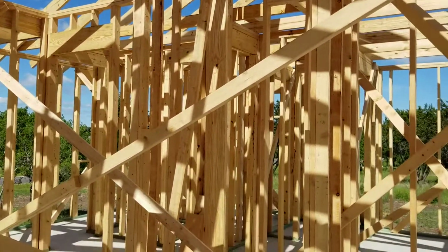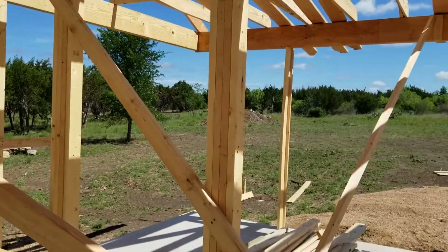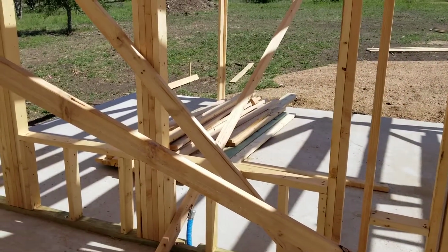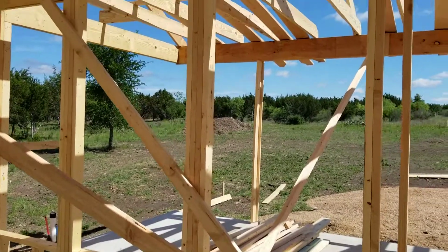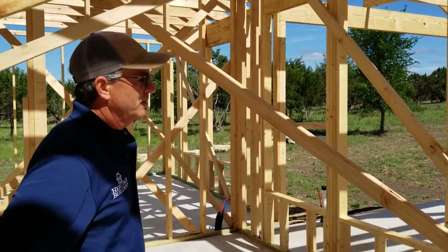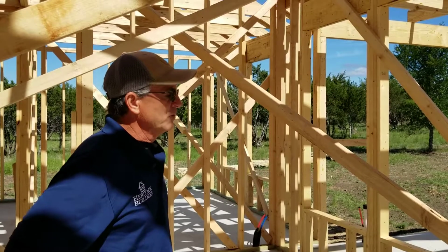Got it. Okay. And here you can get a better view of the picture windows that they're putting in right here. Okay. Now, is this the typical height that you go with picture windows, or can you go floor to ceiling? What do you do with picture windows? That depends on what the customer wants. We can absolutely go to the floor. These are 3x6 windows. You can go to the floor with them.